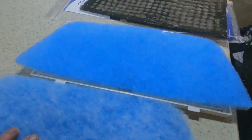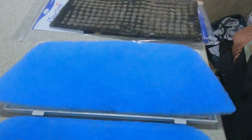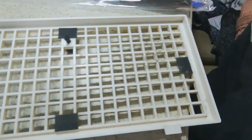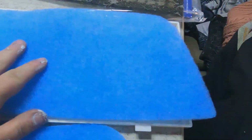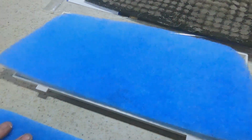So we went ahead and bought these. Well, Samantha ordered them, but notice the shape is a little different. But it does cover, this is the tray that it sits in, and it does cover the entire thing, so I'm just going to trim it up with a scissor. It's not a big deal, and we will have a nice clean air filter ready to go.